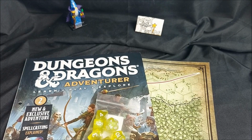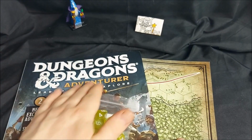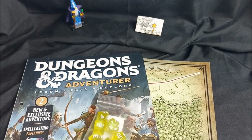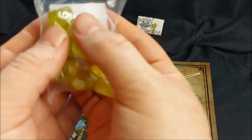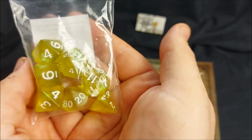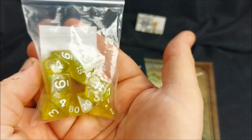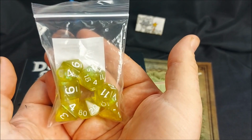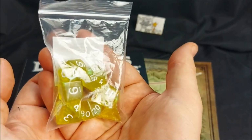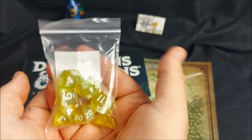So here we are then with issue 2 of Dungeons and Dragons Adventurers. Learn, play and explore in the world of Dungeons and Dragons. With this issue we got this lovely set of gold yellowy sort of dice with a nice glittery effect on the inside, and these look fantastic. Out of the 2 sets we've had so far, these are probably my favourite. We'll give those a roll in a minute.